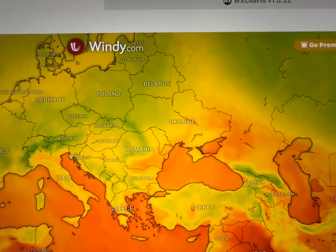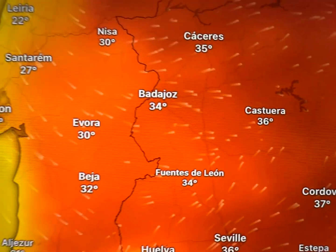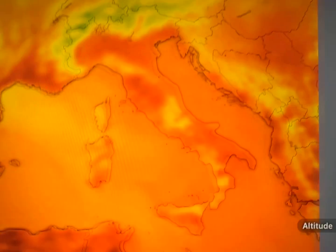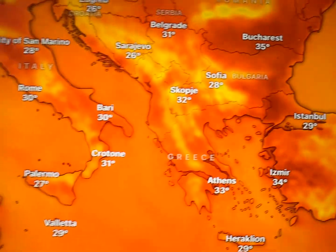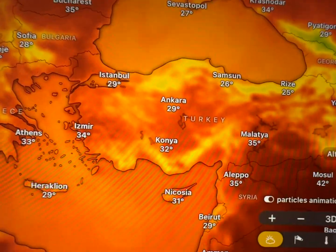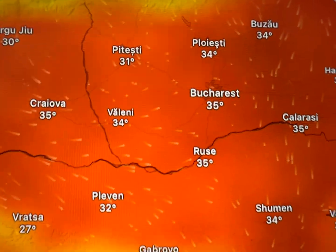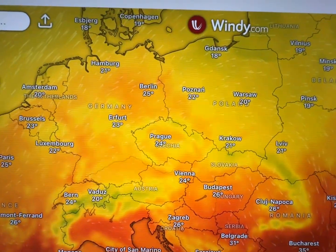The temperature is still very hot in southern Spain and Portugal, close to 37 degrees, 32, 35 degrees. Northern Spain, 37 too today. Southern France, some low 30s, some 30s in Italy as well, so be aware. But southern Romania and Bulgaria, 35, 34 there, so be careful. And some 20s in other areas.